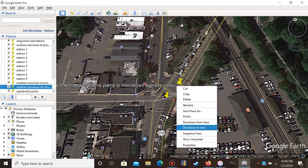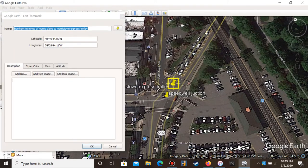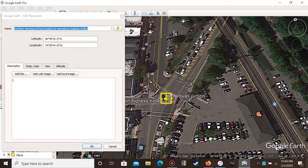Now I might move this actually. Yeah, I'm gonna move this a little bit over. I'm gonna move it close. I don't know. Should I overlap them? Yeah, I wanna overlap them.